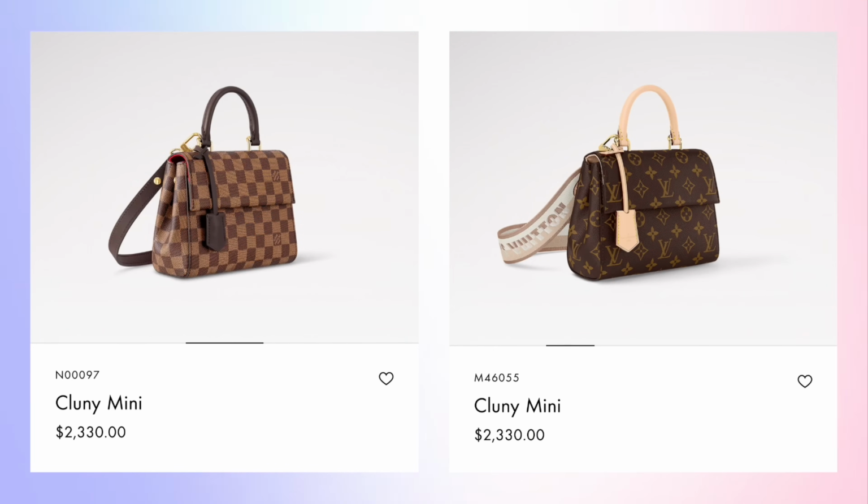We have a flap style opening, and this has an incredibly strong and secure magnet. I love it. There's a zip pocket inside, the rest is open, and then it does come with a crossbody strap. All the Clunys come with a crossbody strap and a top handle. This is available in epi leather, as we see here. It's also available in canvas, in either Damier Ebene or monogram canvas. And I think this is a great alternative to the Alma.